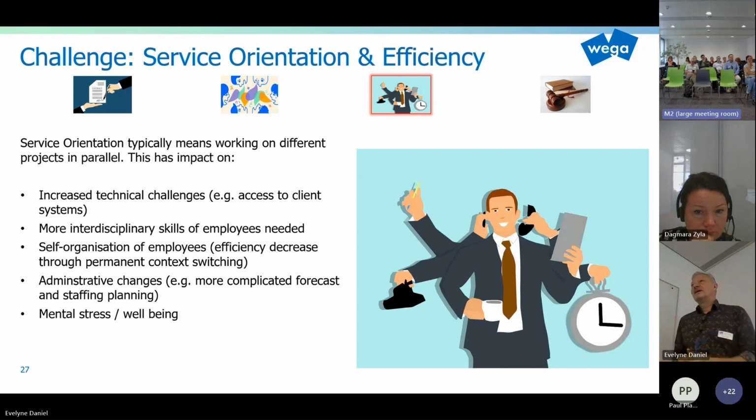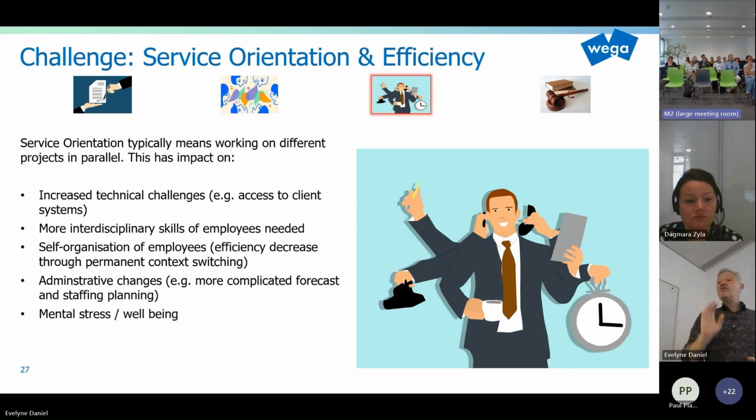How do I organize my work, my day? I mean, I know what I'm talking about. I'm maybe one of the most unstructured people in the world, I would call myself. So I'm really struggling with these context switches. So that's a challenge. But it's not only for me. I know it's a challenge for everyone.